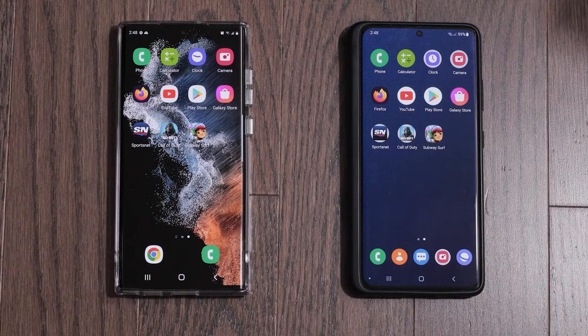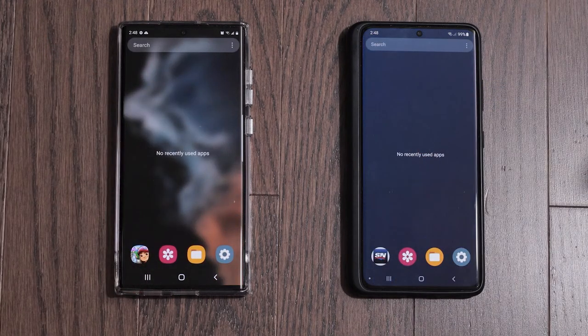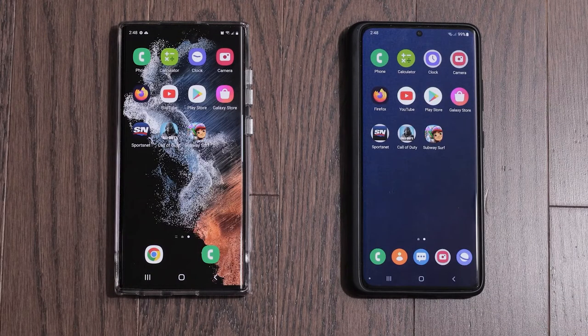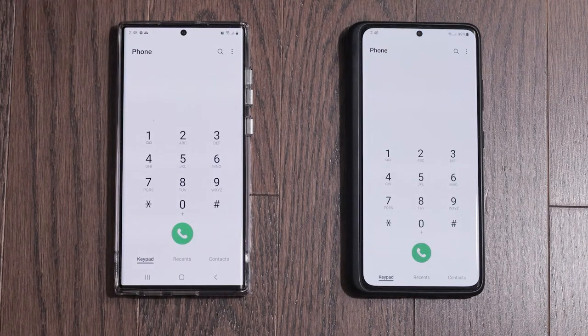So first, I'm just going to show you guys that we have no apps saved in the memory. There we go, both are completely empty, and we're gonna get to the speed test right now. Okay, so first we have the phone application, so let's get that open. 1, 2, 3. That looked almost exactly the same to me.